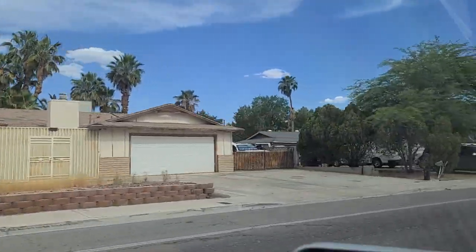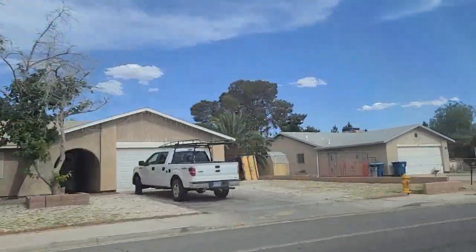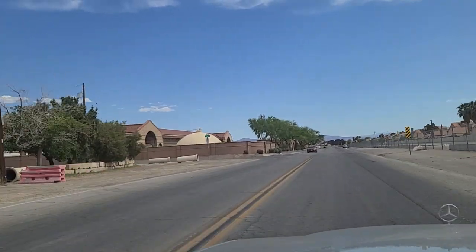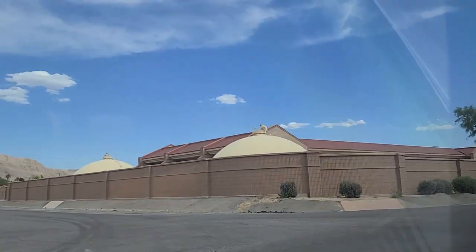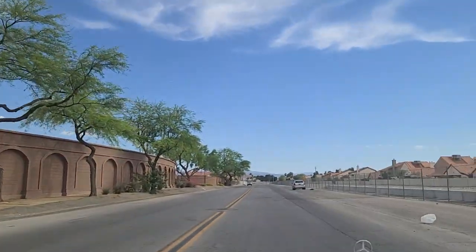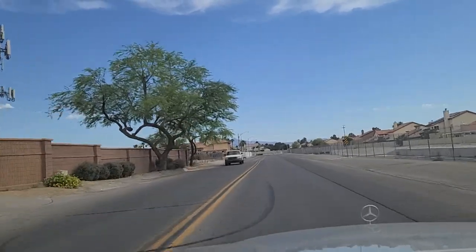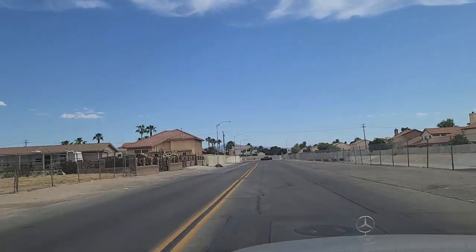Some older homes here, lining Sloan Lane on the east side of Las Vegas. So we continue southbound. I think that's some sort of water treatment thing there. Be my guess. No trespassing. Pumping Station Sloan, it's called. So it's a pumping station.